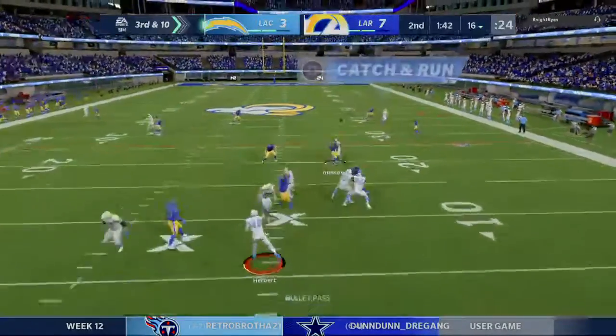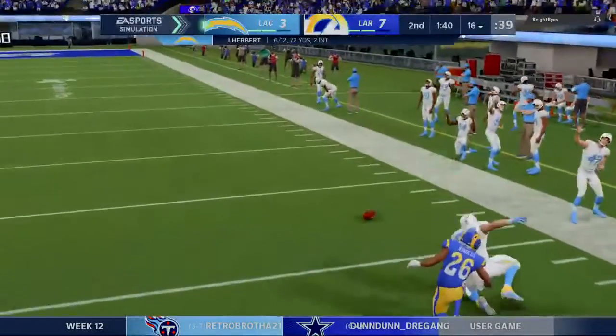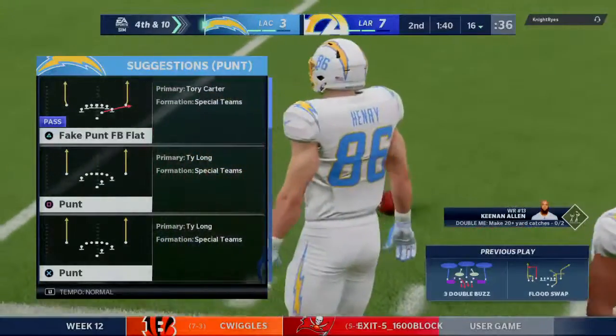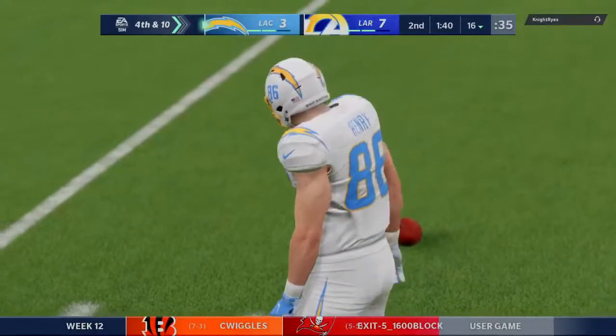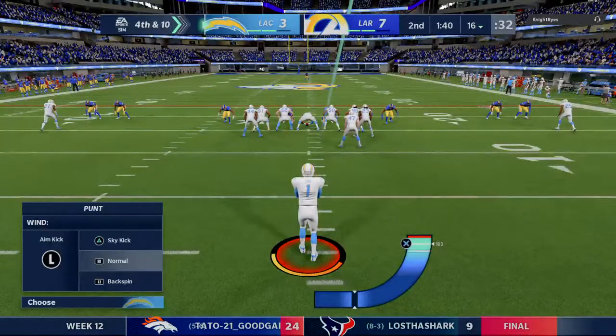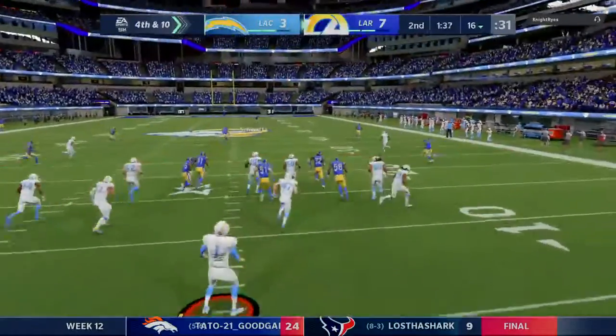From the gun, Herbert. And that will be incomplete. The passing game not in sync here early. And now it's 4th down. Normally you think the tight end's going to be able to catch the football and handle that contact. But in this case, maybe a little too much target to hit. That one was timed well. Incomplete.